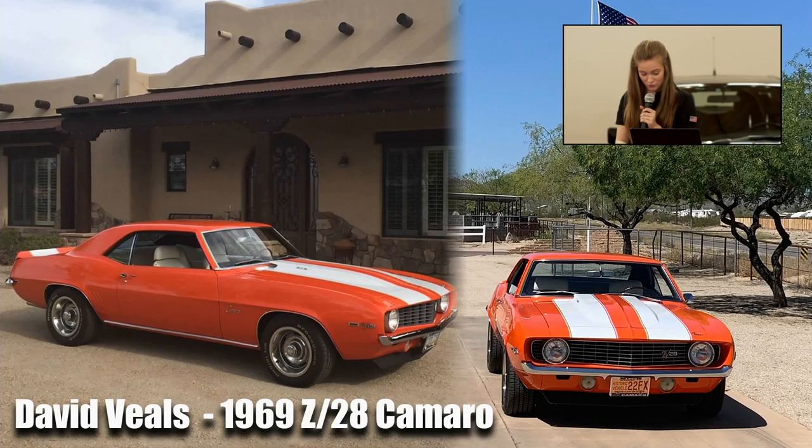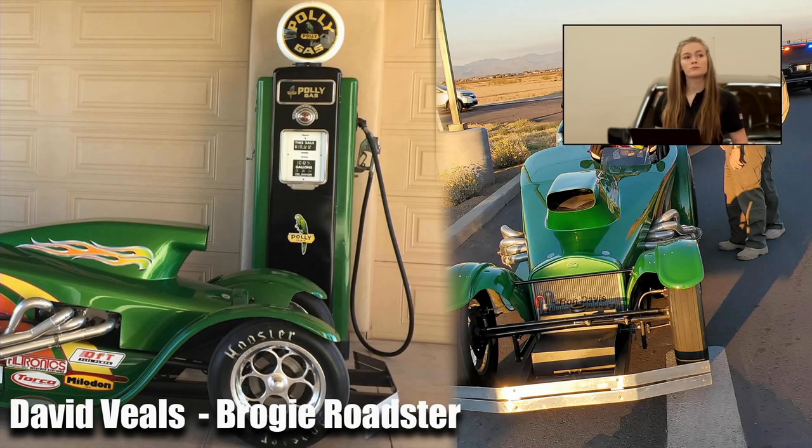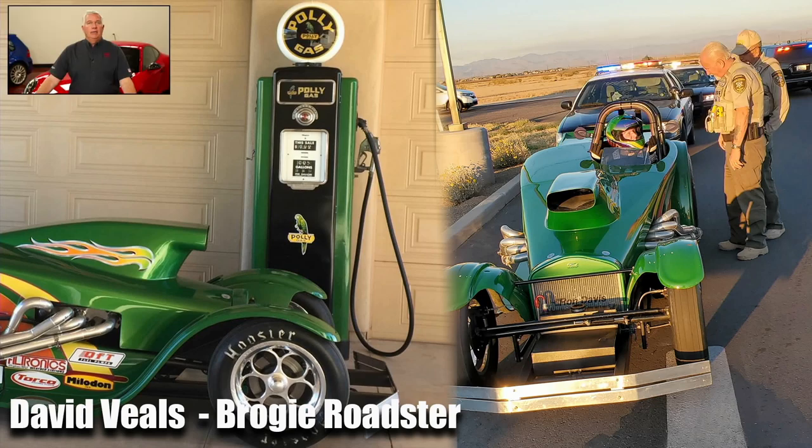Next, we've got another David Veals, with his 1969 Z28 Camaro and Brogy Roadster race car. Okay, what I want to know is how you thought that thing would be street legal without any turn signals, headlights, a huge scoop, and pipes coming out the door. Actually, what you should have done is start that thing up and blow those cops right to the next county, and then you would have got away. But at least you're wearing a full face helmet. That's important. I want to know the story to that. I don't see any handcuffs, so it clearly was a polite misunderstanding, like, hey, you might want to just drive your V6 car around.